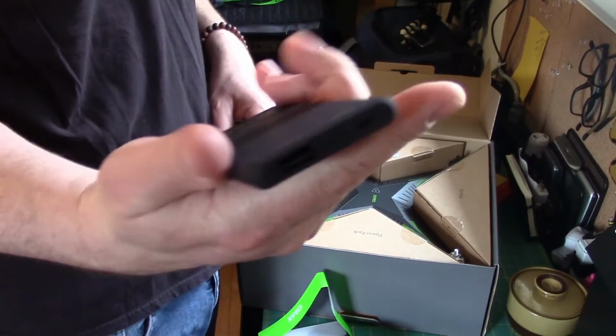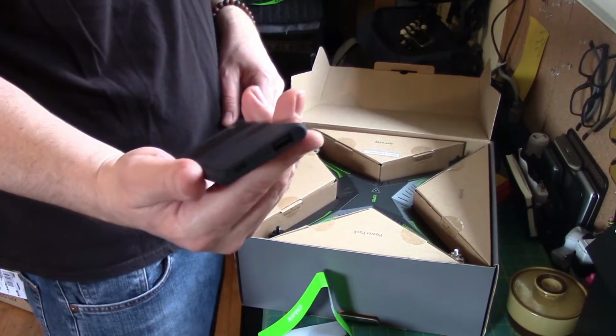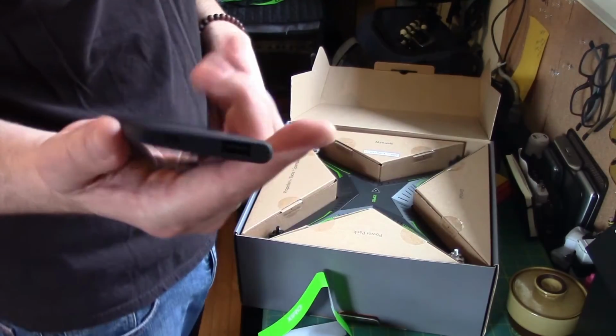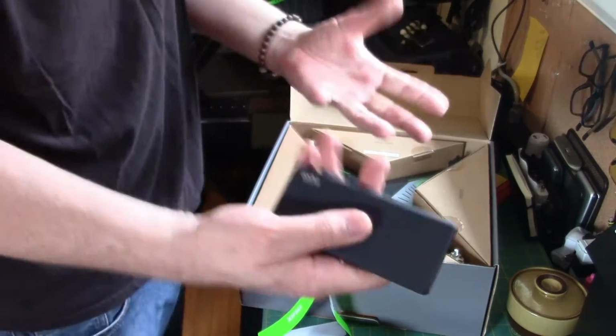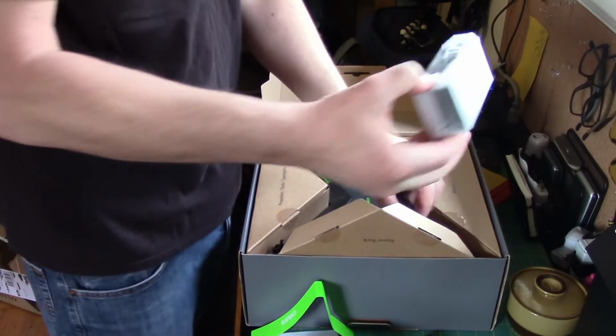I don't know how many times 5,000 milliamps or whatever will charge an Android cell phone or an iPhone. If you know, leave it in the comment box because that'd be cool. This is kind of tight. They just threw it in. It's part of the $300 package. This is $300. Okay. And I shall remove this.